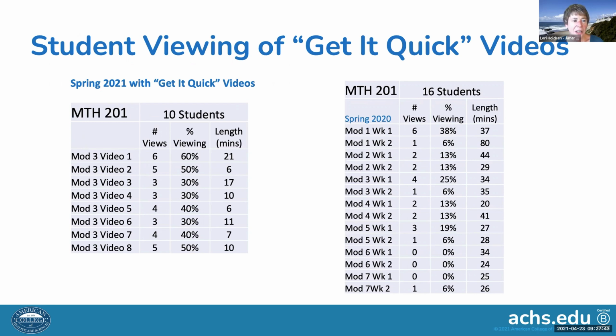There was only 10 in the class that I had this spring compared to 16, but if we look at the percentages, you can see that I had a couple weeks there in module 6, they weren't even watching the videos when we were in the last spring. Whereas over here, I'm having students watching the videos at some points, 50% of the class, which is awesome in my opinion.